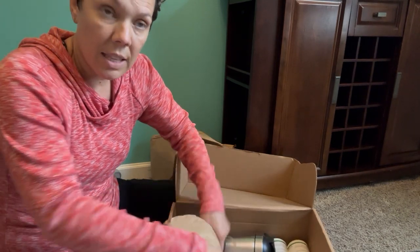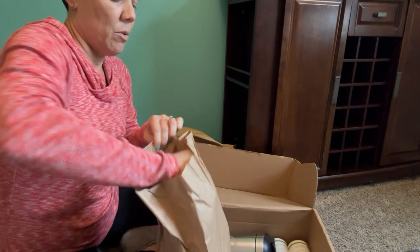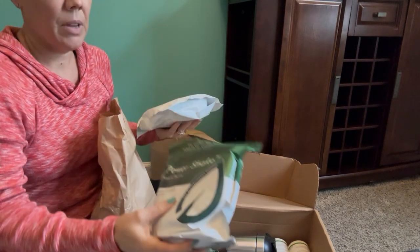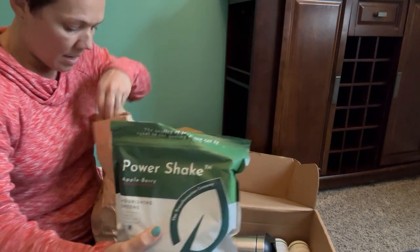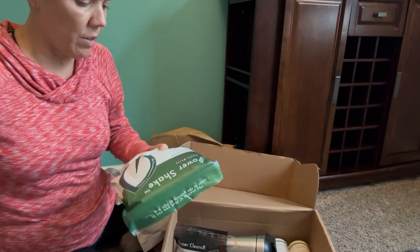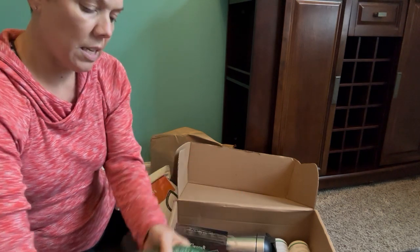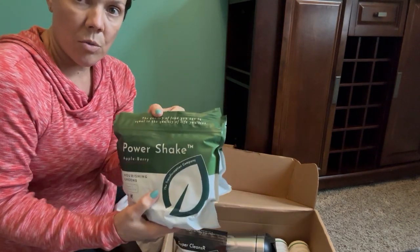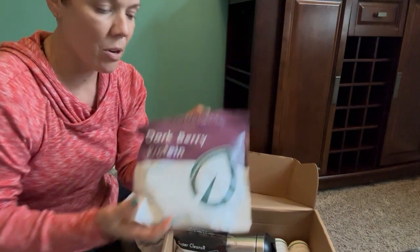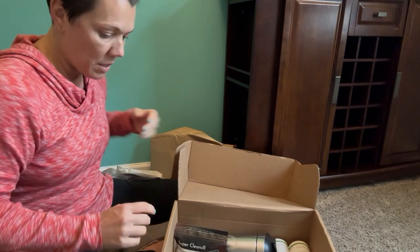So I actually got the customizable pack of ULT. So I have the Power Shake, which is the appleberry one. Really, really good green shake. And I have 2 of those. So there's 30 servings in each of those. So there's enough to do 1 power shake a day for a month and a dark berry protein shake a day for the month. And then let's see, let me stick with the ULT for now.